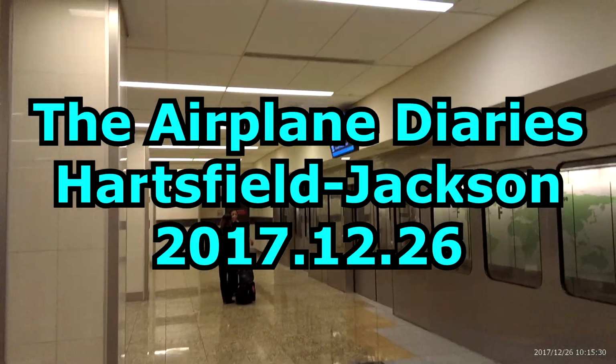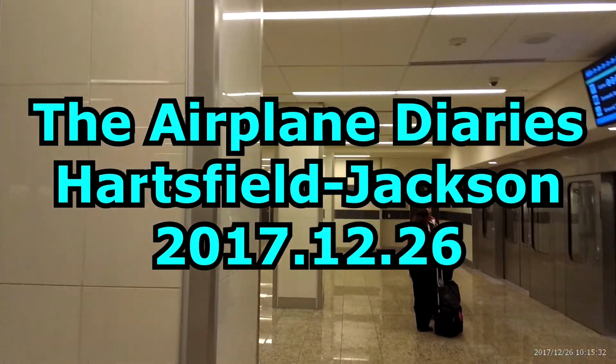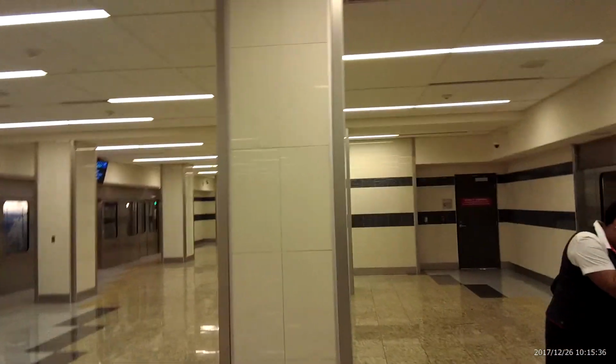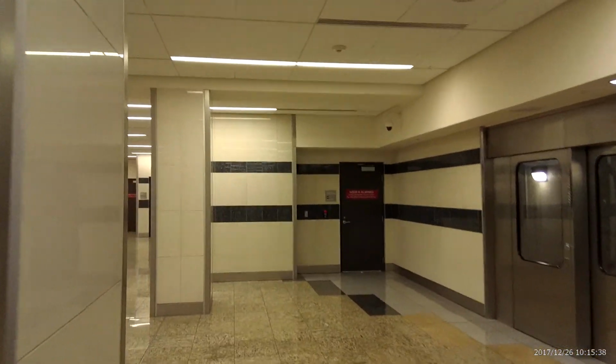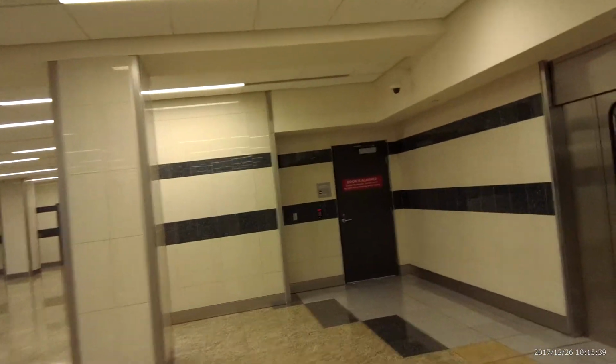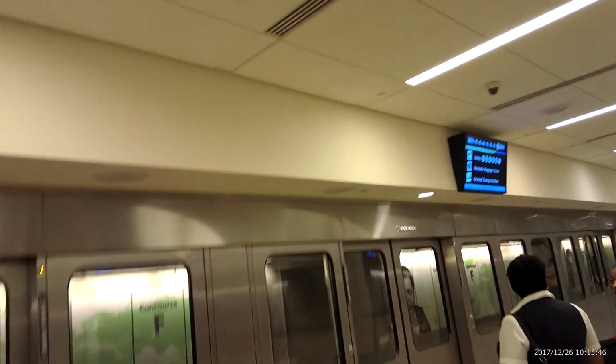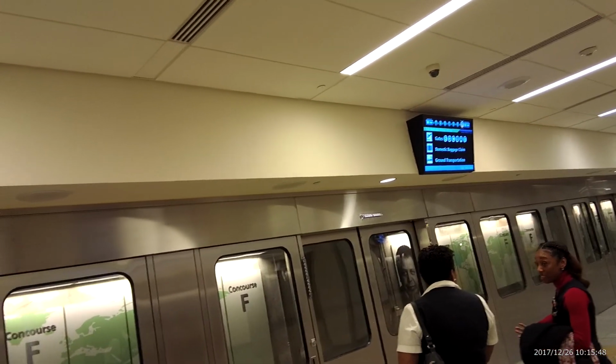This is Hartsfield-Jackson International Airport, and this is the platform where you board the plane train to go to other concourses within the airport. If you are transferring in Atlanta, then you might arrive at one concourse and have to go to another concourse. The plane train is the quickest way to go from one concourse to another.